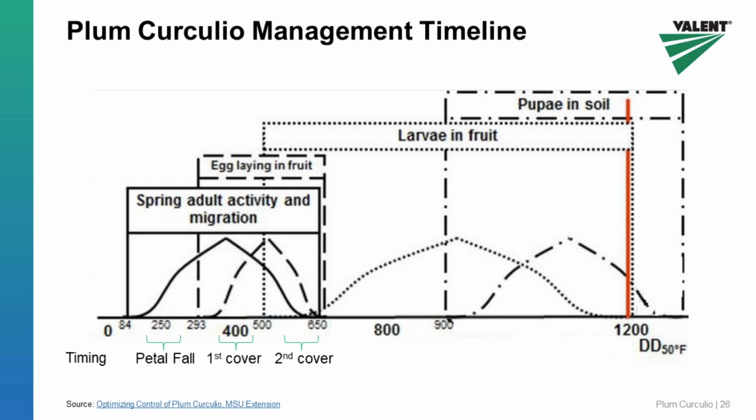Optimal scouting time starts at full bloom and goes through mid-June. Critical times for insecticide applications should be focused starting at petal fall timing through the first and second cover applications, depending on scouting. Several states have plum curculio monitoring programs that help determine timely insecticide application.